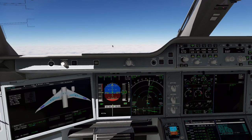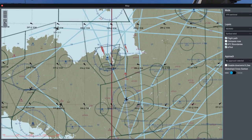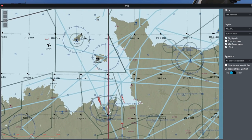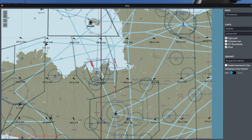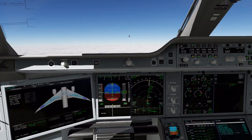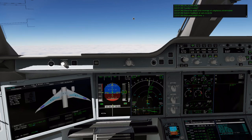Let's have a quick look at the map, see where we are in relation. So we are up here and we are about to head out over the English Channel, which I suspect means that we will be getting a ping from London South Centre. Why have we got two of them? London South Centre, London Control.